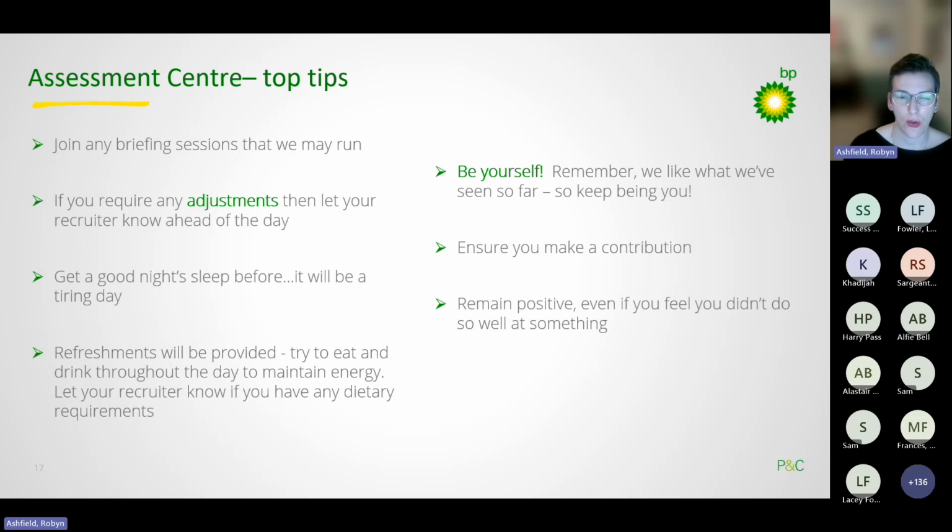Ensure that you make a contribution. Whilst we are very happy to have different personality types in our business, we need different personality types, including introverts as well as extroverts. However, if we don't hear you say anything, for example, in a group activity, we cannot assess what you've said and how you've interacted with other people. If those thoughts are in your head, you have to verbalise them so that we can hear them and we can note down the good stuff that you've said.